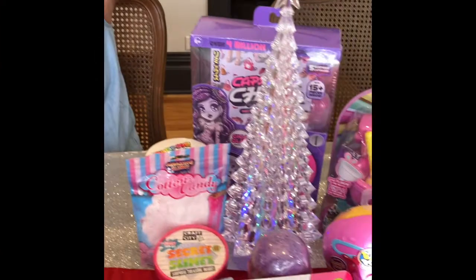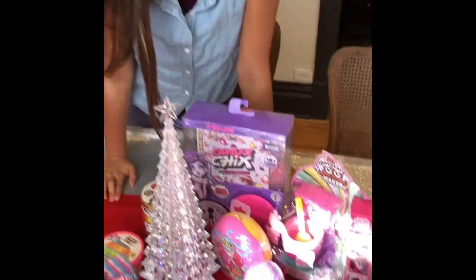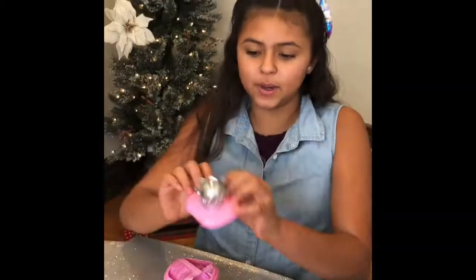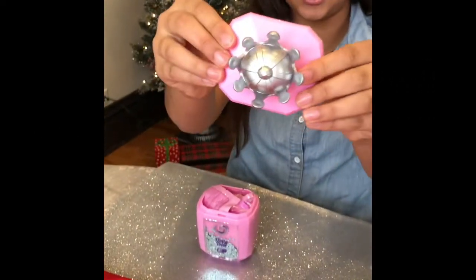Today, we're going to be opening my Target haul. I am so excited for this. Which one do I do first? Let's do this one. I want to say my favorite part is the crown. It's so pretty. I like the detail on it too.